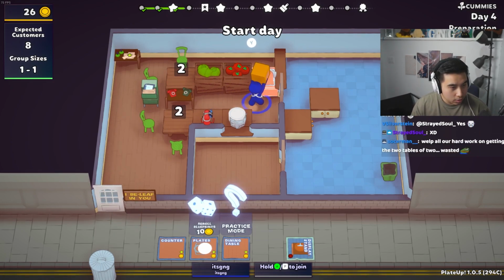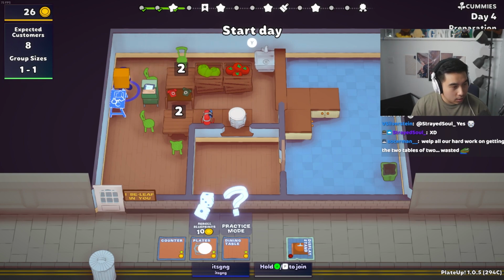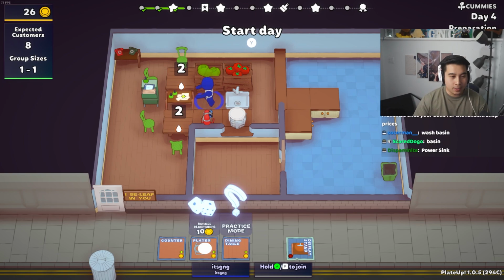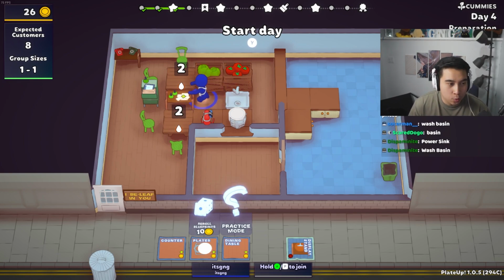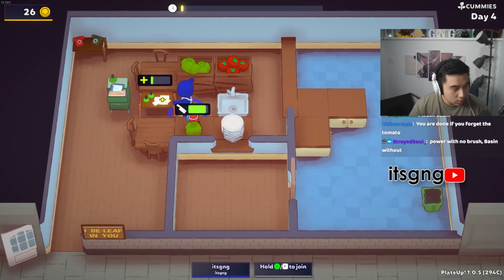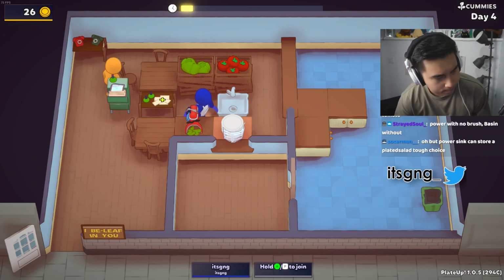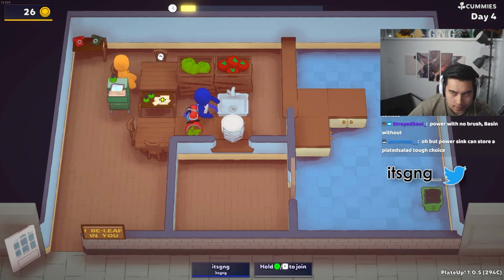You become here. We drop the call desk, go booking. Any way we could get an automatic sink? What is the best sink for us right here? I agree, wash basin. It's not power sink, because I can use wash basin as a dirty dish rack, and then I won't ever soft lock myself, like a dummy. Huge. Baby, soaking sink.